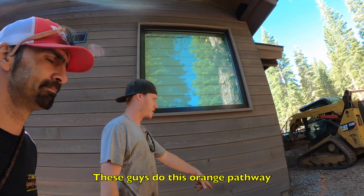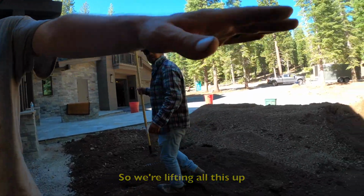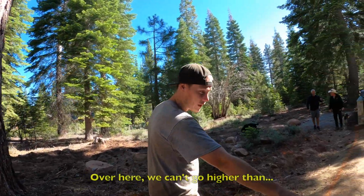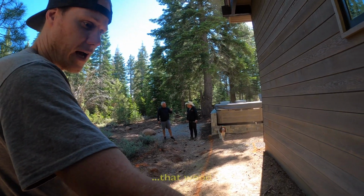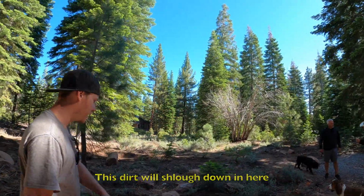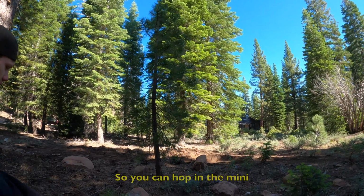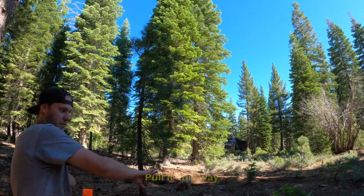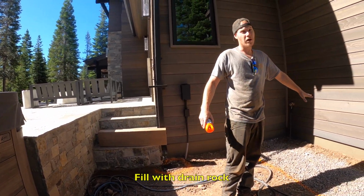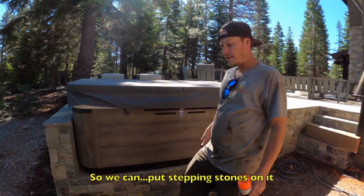And these guys, this orange pathway, we're lifting all this up. So we're lifting all this up to get a pathway in. Yep. And then we're gonna wrap around the pathway. Over here, we can't go higher than that wood. Okay. So over here is like 2 inches, maybe. This dirt will slough down in here, and then we're gonna move this swell over. So you could hop in the Mini, and to that orange line, pull it this way, and just make it a swell again. So we'll fill with dirt, fill with drain rock, fill with dirt, fill with drain rock. Okay. And this will also be loose soil, so we could put stepping stones on it.